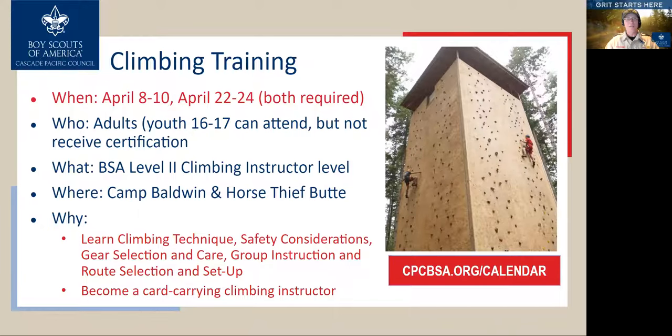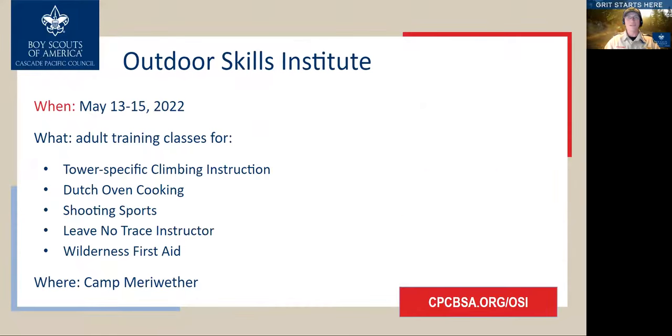Just an awesome opportunity. Now, this is really for adults, but also youth 16 and 17 can actually attend, but you won't receive a certification. This is really fun because you'll learn the ropes, like we said, about climbing and becoming a trainer for that. So check that out at cpcbsa.org/calendar. Just type in the word climbing and you'll find it.